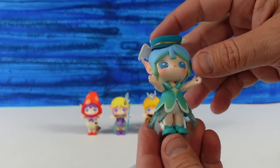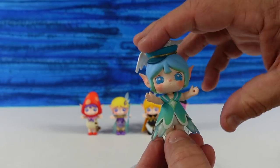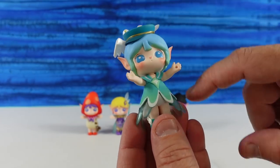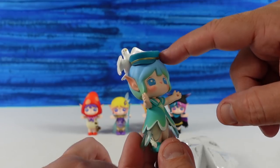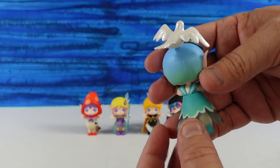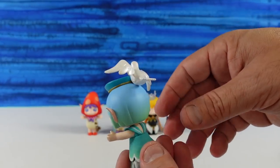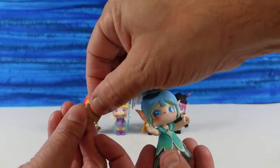Okay, we have the messenger. The messenger is very cool looking. So the messenger has this blue teal outfit and hairstyle going. I like the little cap off at an angle. And we've got a seagull. Or a dove. Sitting on the head. And we have a little letter.